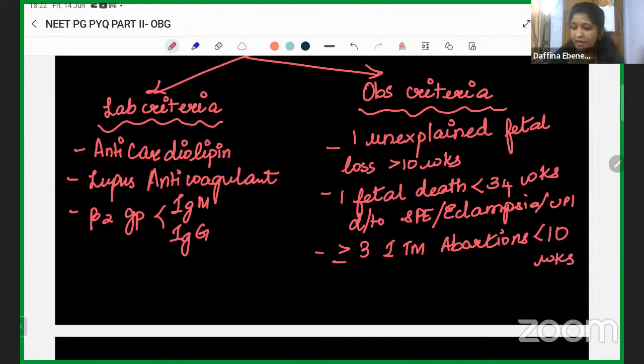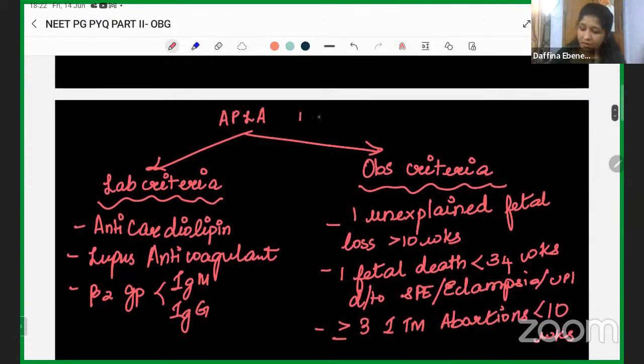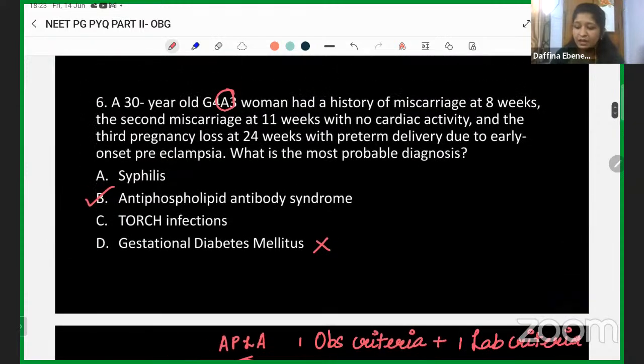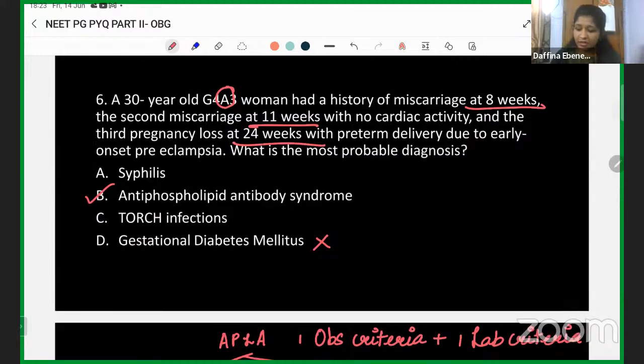Okay, so to diagnose APLA syndrome, you should have 1 OBS criteria and 1 lab criteria. In this case, they've not mentioned anything about the lab parameters, but given the history of 1 unexplained fetal loss more than 10 weeks, 1 less than 34 weeks due to early onset preeclampsia, and 1 first trimester pregnancy loss less than 10 weeks gestation, the most likely diagnosis will be antiphospholipid antibody syndrome. Another important cause of first trimester abortion is TORCH infections, but here everything is not first trimester abortions. You also had a uteroplacental insufficiency. So you should think of antiphospholipid antibody syndrome.